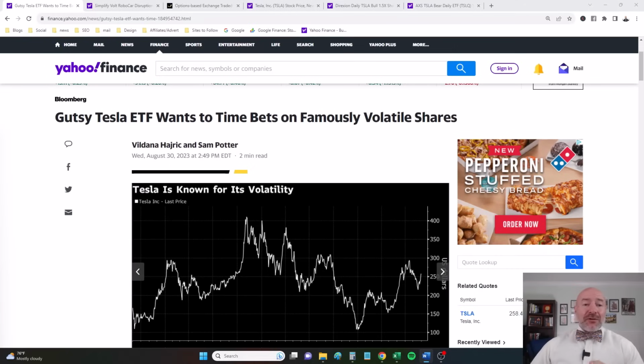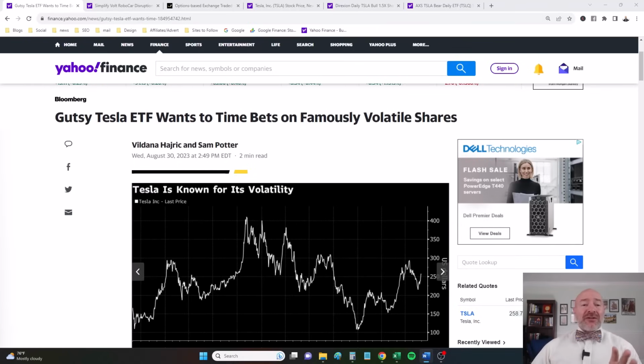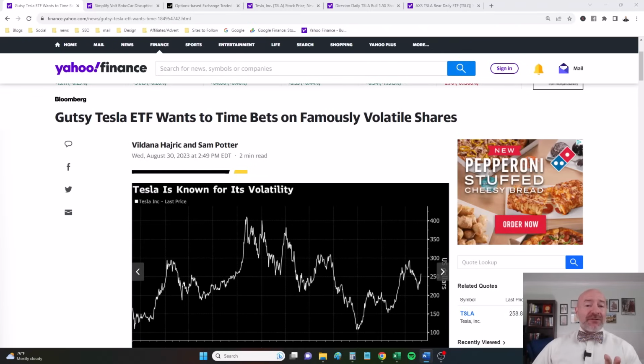And here we are with that news from Bloomberg, the Simplify Volt TSLA Revolution ETF. That's going to be ticker TESL. They just filed for this ETF last week. This is going to be by the Simplify group of funds.